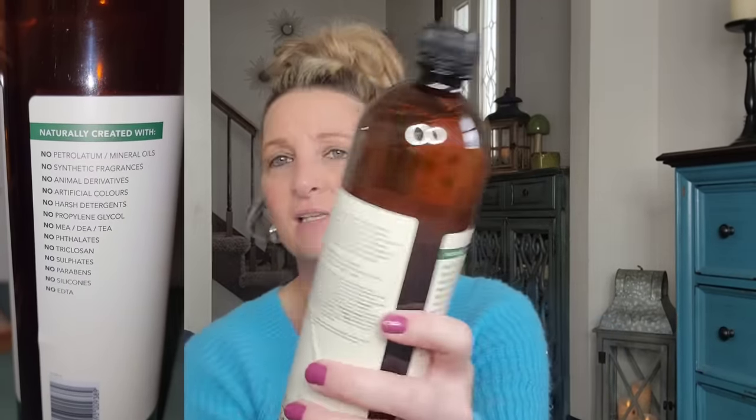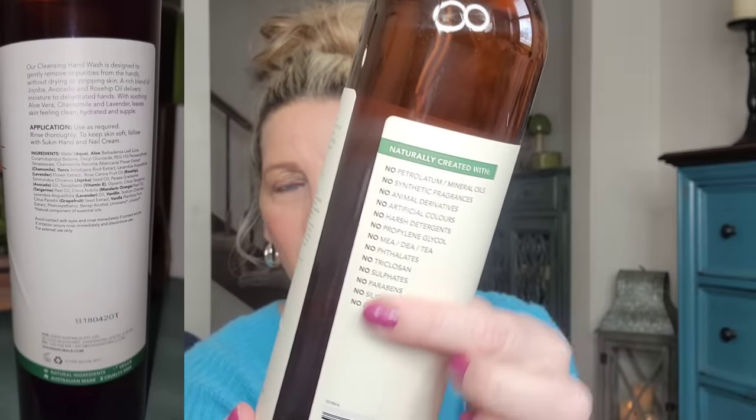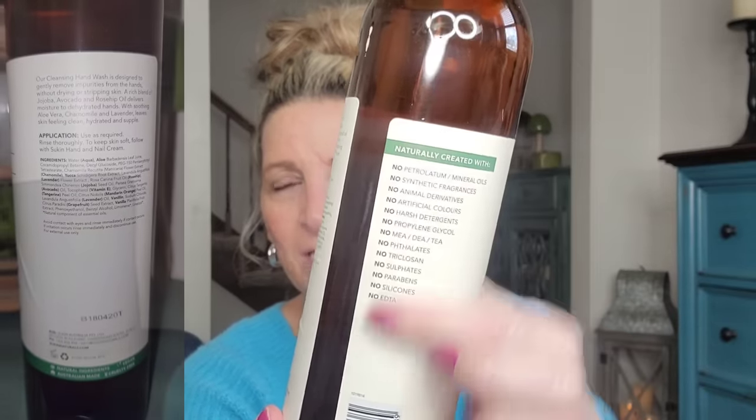So I want to start off with this one. This is a 33.82 ounce bottle of Australian cleansing hand wash. It smells amazing. This is all natural ingredients, vegan, Australian made, and cruelty free. There is also a huge list of no's in this product right here. This is an amazing deal.